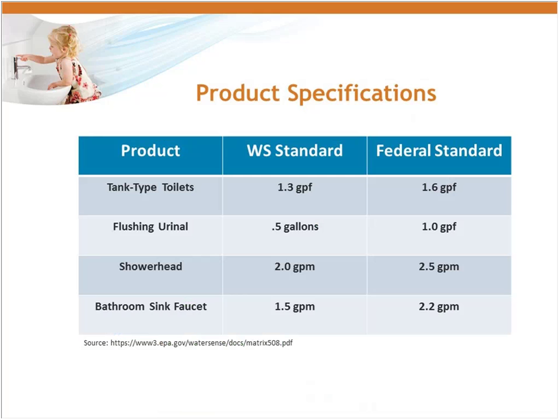Just for some specifications on how our products compare to the federal standard, we have this simple table. For toilets, the WaterSense standard requires 1.3 GPF, gallons per flush, whereas the federal standard is 1.6. Flushing urinals, WaterSense is at 0.5, and the federal standard is 1 gallon. Shower heads, for WaterSense, the requirement is 2.0 gallons per minute, and the federal standard is 2.5, and bathroom sinks, 1.5 versus the 2.2 of the federal standard. So really our products aim to be at least 20% more efficient than the federal standard. But we do make sure that our products perform just as well as the standard products.